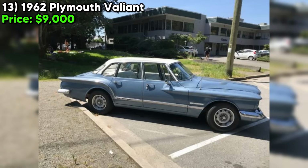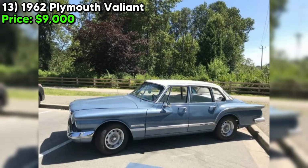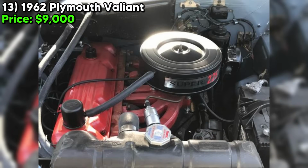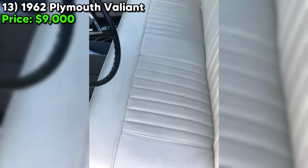Given the limited information provided in the listing, potential buyers should be prepared to ask the seller detailed questions about the car's history, maintenance records, and any known issues or repairs. It's also essential to research the availability and cost of replacement parts for the Valiant, as well as any common problems or maintenance requirements specific to this model and year.